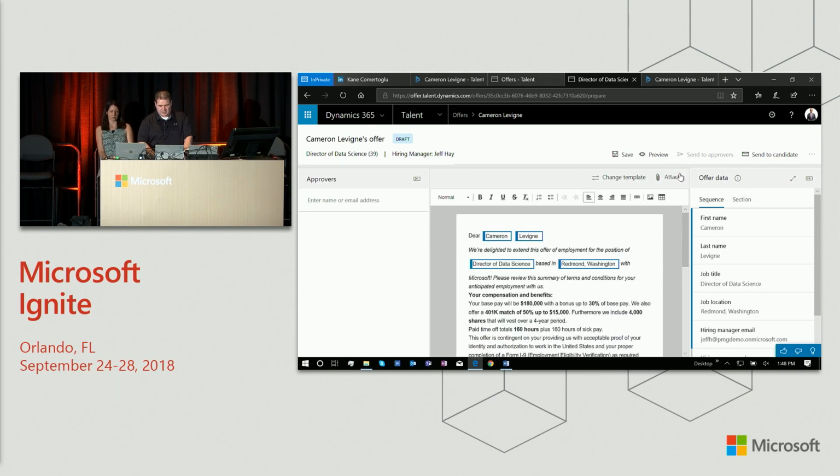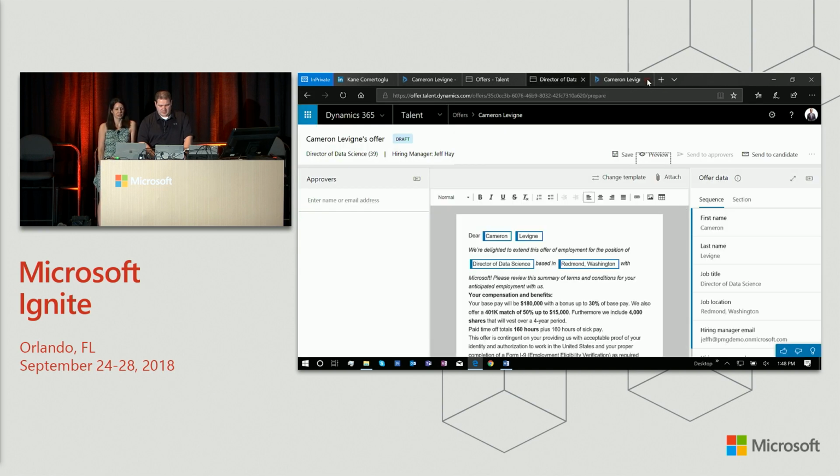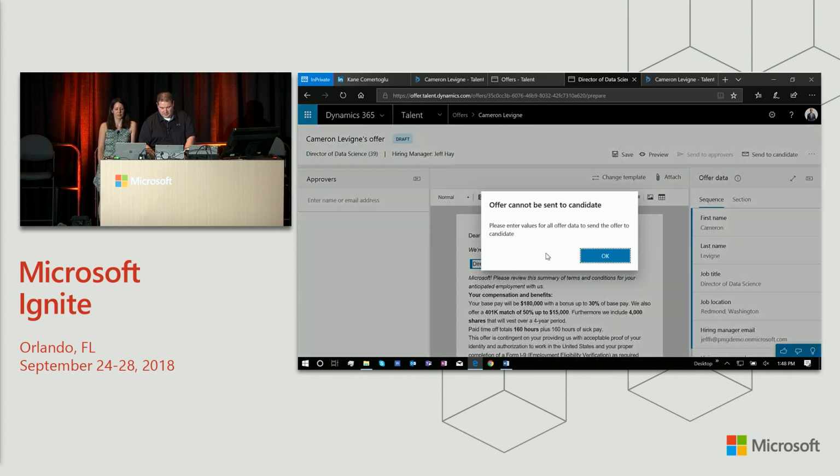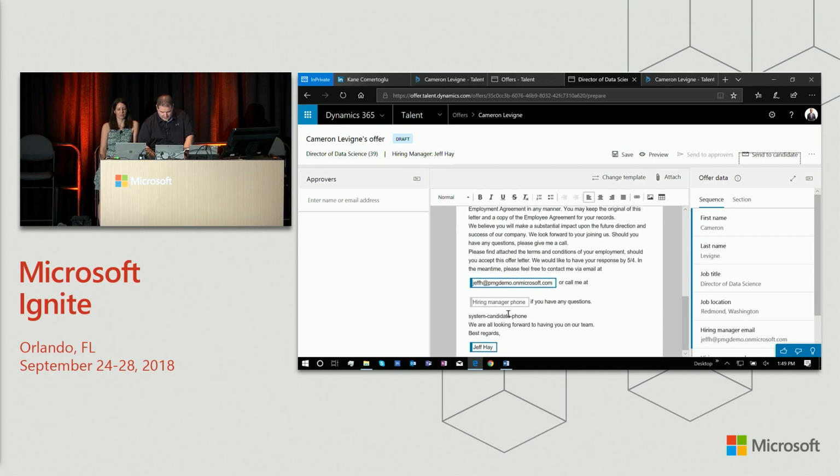The other thing I could do is attach documents. If I want to just preview what the candidate's going to be seeing, I could do so there as well, and just make sure that we're really giving a nice professional experience to the candidate. So we'll go ahead and send that out to Cameron. Now it looks like we've missed some data here. Gotta put my phone number here, so.